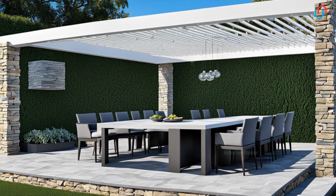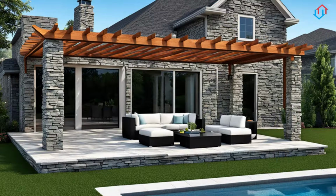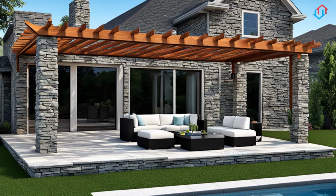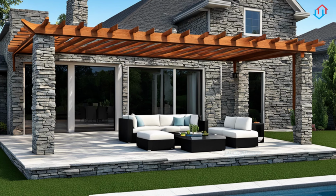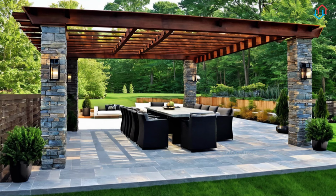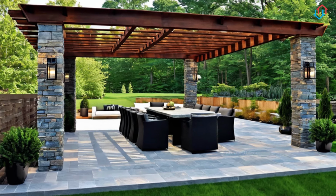Architectural harmony. Ensure that the design of the pergola aligns with the architectural style of your house. For example, if your stone house has a modern and minimalist design, opt for a pergola with clean lines and a contemporary feel.